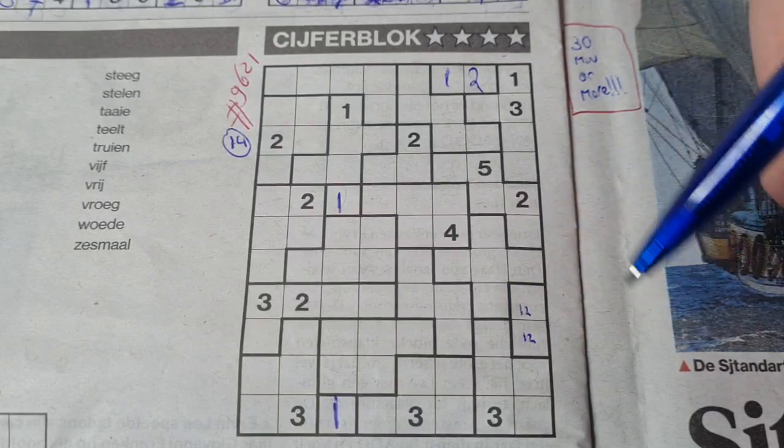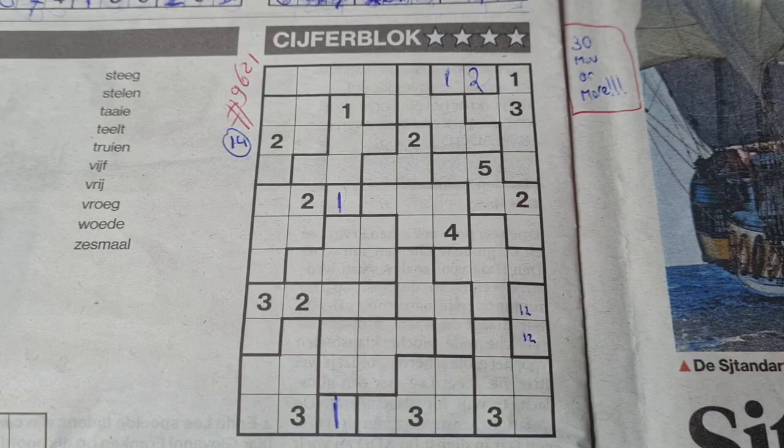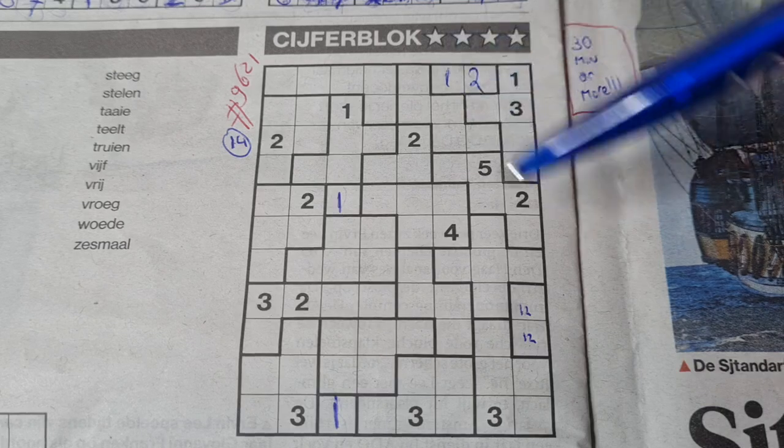How about the triple boxes? Next question, do we have here triple boxes? Let me see. Triple boxes. Yeah. Cannot see any triple boxes here.